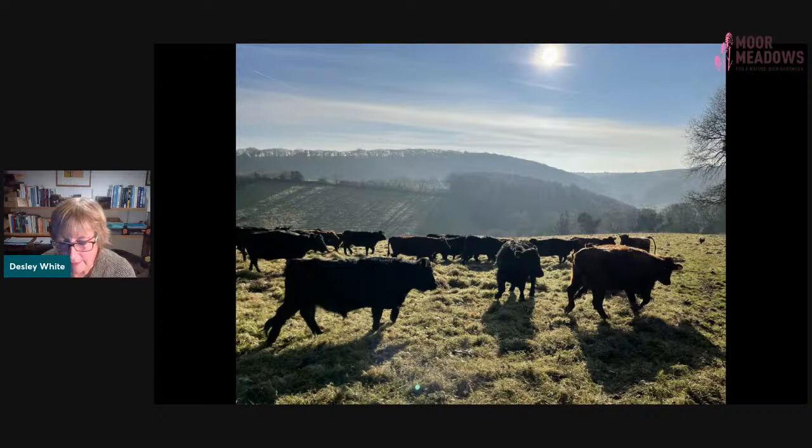After TB testing, in February the pregnant cattle will come home, along with any others that we haven't got sites for, but most of the rest will go back out. They'll go into the Avon Valley Woods, or they might go out to other grazing sites, and we can still be finishing up our winter grazing right up until the end of February.